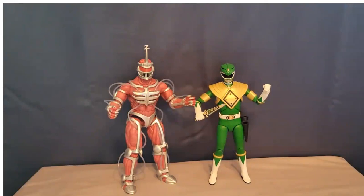I mean, it's not too bad, but at the same time, Lord Zedd was not hugely bigger than a normal person. So now Lord Zedd's a little too big to go with the Rangers, but he's a little too small to go with Goldar and the Monsters. So I don't know. But yeah, here is Super 7 Lord Zedd with a Super 7 Ranger.